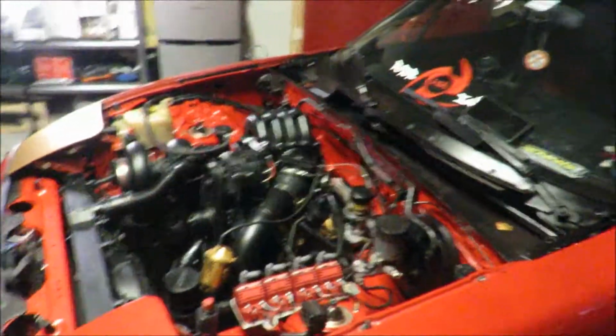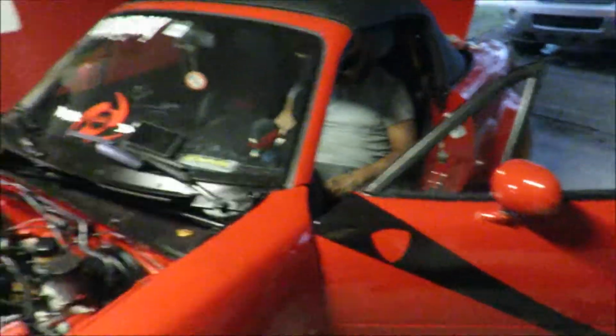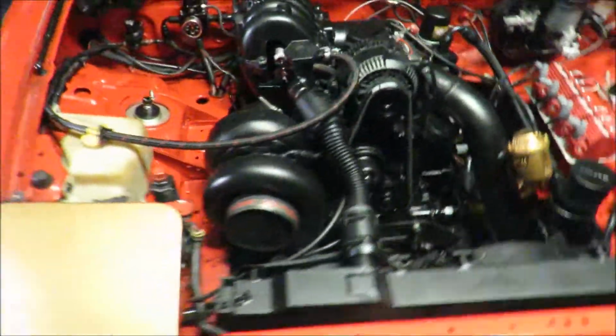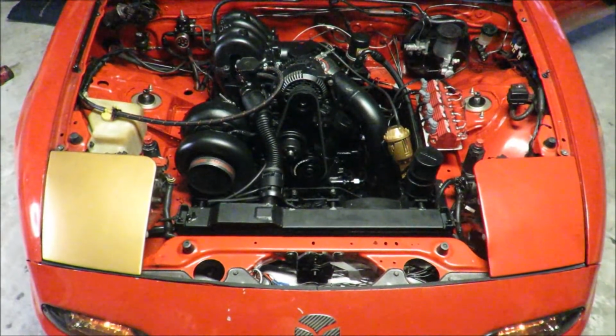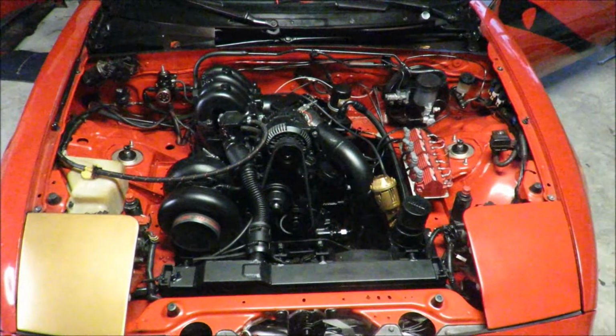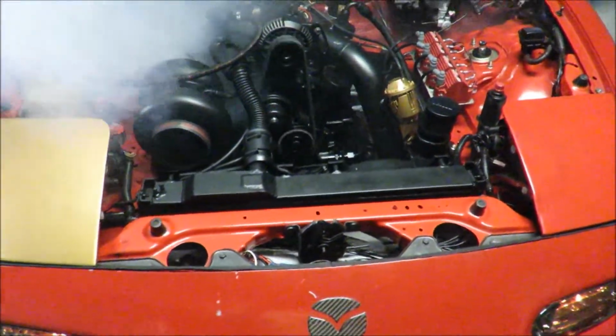Oh yeah. Alright guys, so here we go. It's gonna be the first start. Will it start on the first start? Or first try? Let's see. Sounds good.